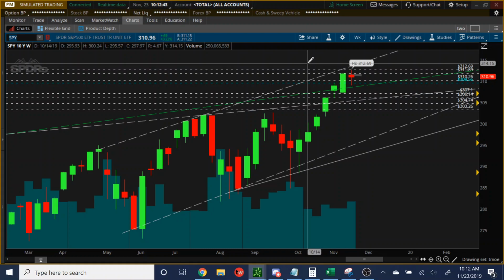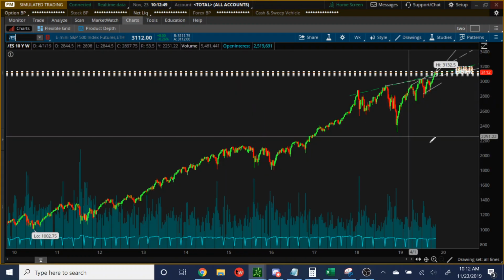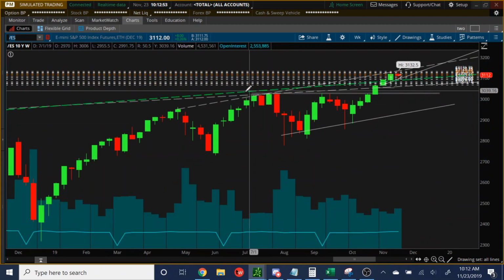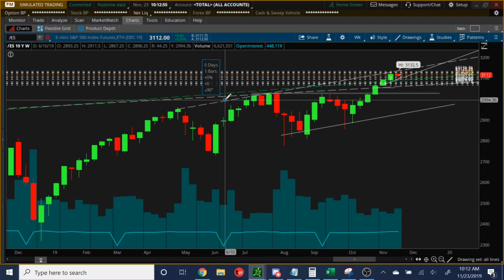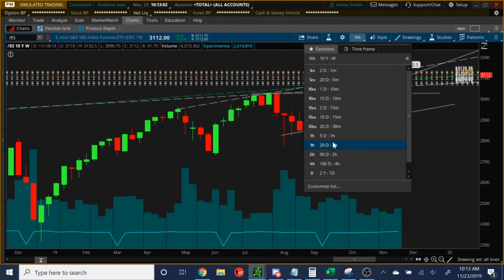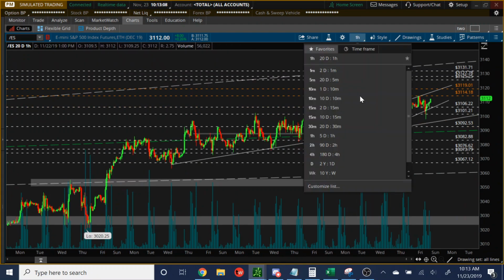We actually did in the after hours price action. If we look at the futures contract, again, excuse all the lines, but you see this trend line here, right? This trend line here was actually touched. If you go down to a smaller time frame, we can see that. We can see that it was touched pretty much perfectly, right? Okay.